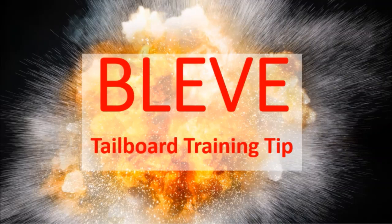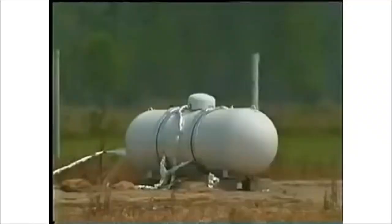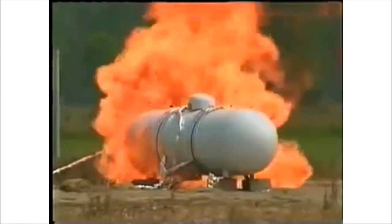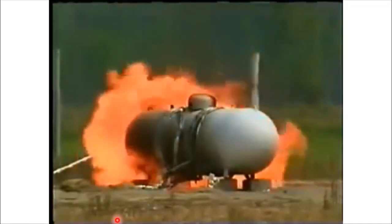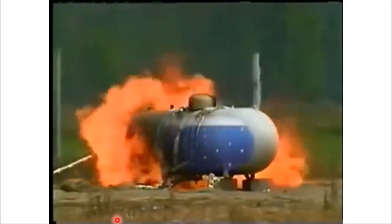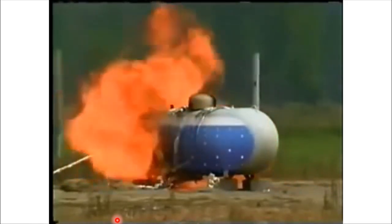Welcome. This is a tailboard training tip about BLEVE. A BLEVE is a boiling liquid expanding vapor explosion. It does not have to be a flammable product in order to BLEVE. The BLEVE is coming from the internal pressure of a tank.